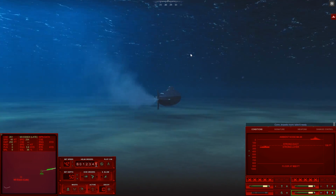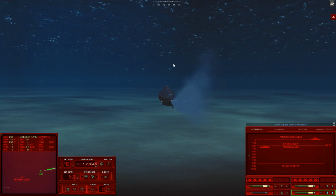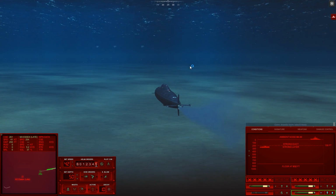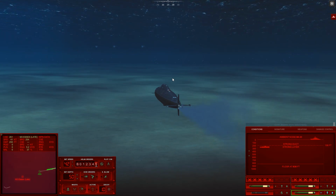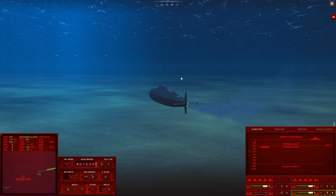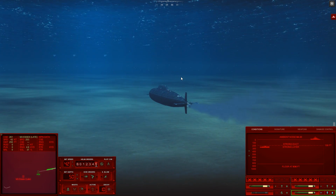Torpedo room, tube 6 ready. Yeah, it could be. But at the very least, it's definitely got her own defences, because that's what they were. They were attached to her bow. That's why she turned around, so she could hit us with them. And she doesn't appear to be turning back at this point. 4.6 kiloyards. We are getting close.